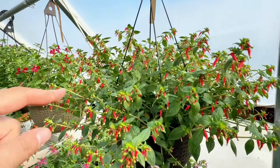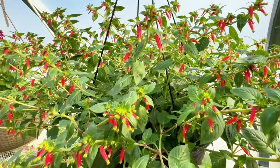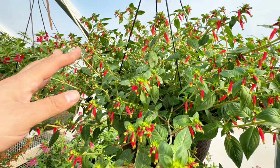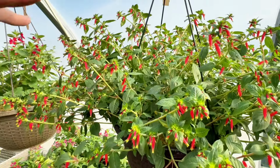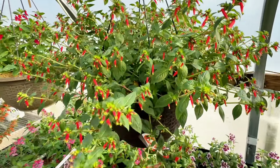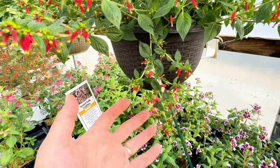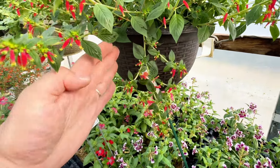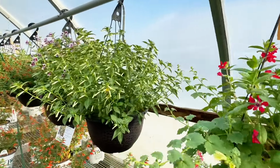This one here is one called Honeybells. And so it has a little bit more of a pink orange type of color to it. Similar growth habit. It's not quite as vigorous, but it does get really good coverage, lots of branching, fills out really nice. You'll notice, this is a better example right here, see how it gets this little fan shape or a little pointed arrow type of shape, and that'll just get wider and fuller as you go. So that's Honeybells.